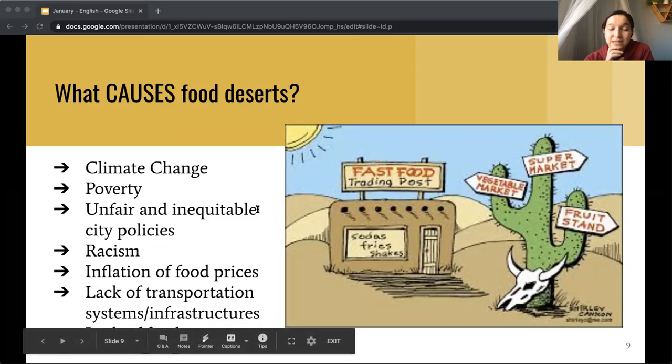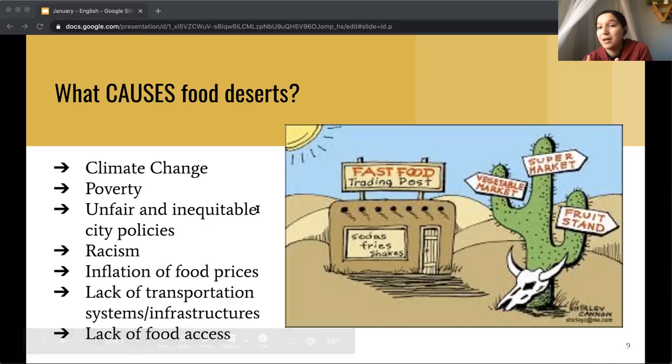Another cause of food deserts is unfair and inequitable city policies. The policies that decide who can live where and how they can live there impact access to healthy foods. For example, certain neighborhoods are only zoned for single family homes. And this doesn't include the option for people to rent apartments, so because of this, lower income families are excluded from neighborhoods with better access to these resources because they can't afford single family homes and that area is only zoned for single family homes. So even things like city policies have an impact on food deserts, where they are forced to live. If they can't afford to live in a neighborhood that has good access to food, they have to go somewhere where they can afford the rent, where you're allowed to have apartments, and that area might be in a food desert.